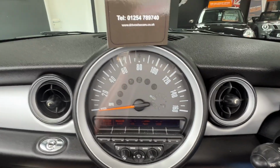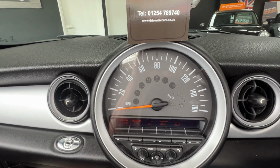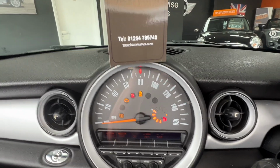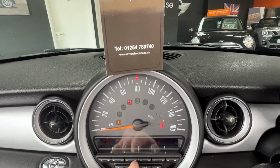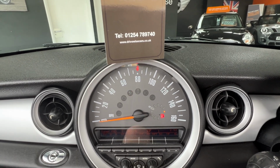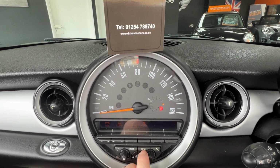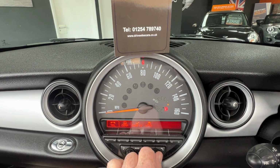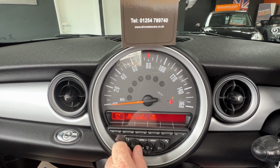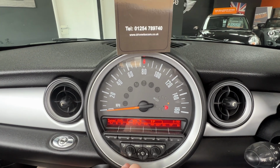If I press mode, you can choose between tuner and DAB. I'll just start the engine up so you can see it properly. There we go. So if I press that, we can go to tuner, DAB, press the tuner, and if I press the menu button, there we go. That's how you select the option to activate your Bluetooth.